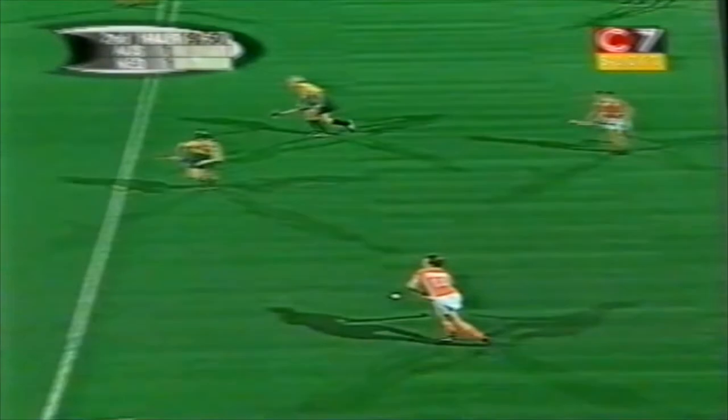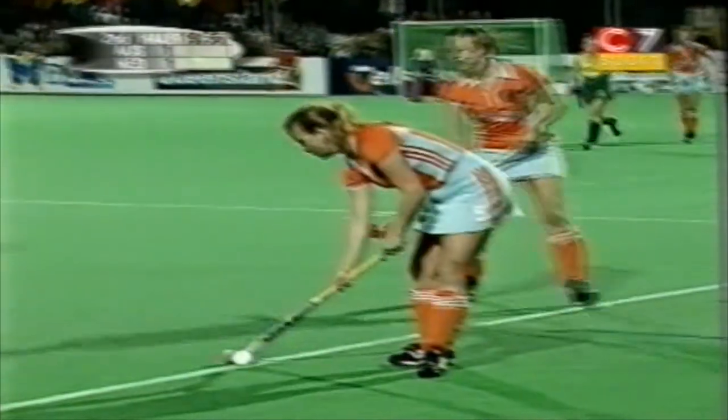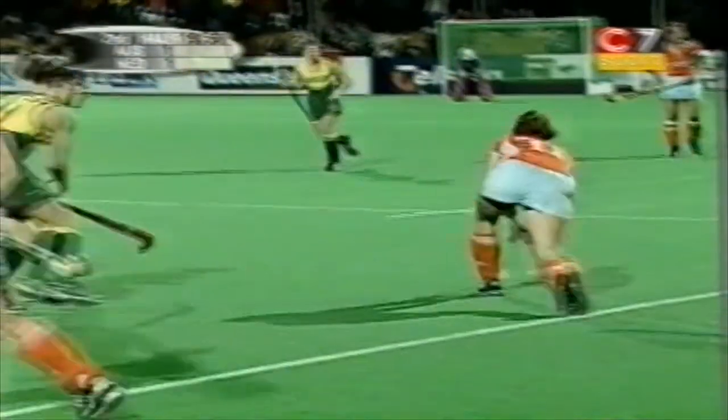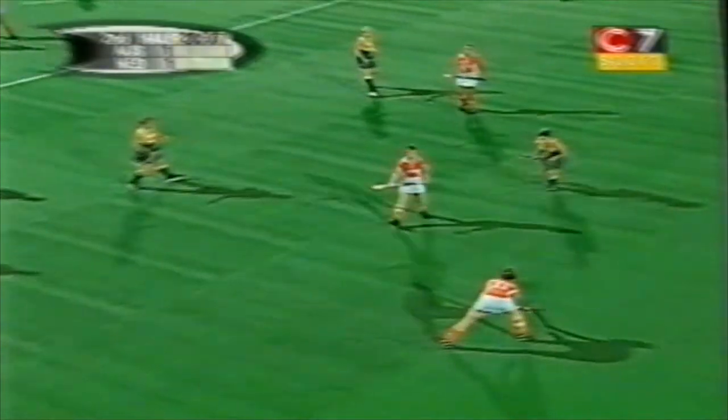Good pressure from Shelley Andrews. Nearly caused an error. Boomgaard to DeMello. Well, the defensive play from both teams has been superb here. Hassling, as we see here from Annan. Look at this. I can't agree with that one either. Very good piece of play by Alison Annan.